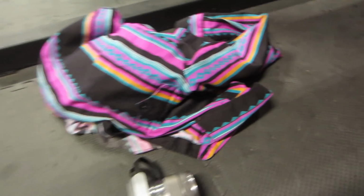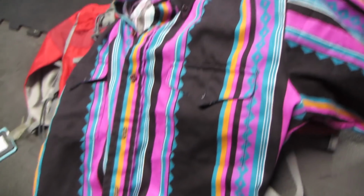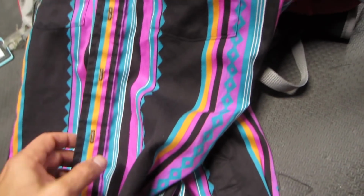Let's switch gears. Yesterday at Goodwill, I picked up this Panhandle Slim. Awesome shirt, right? Look how rad this thing is. So this thing was like $9 out the door, and it has a neat-looking Aztec print. I love it. It's so beautiful.